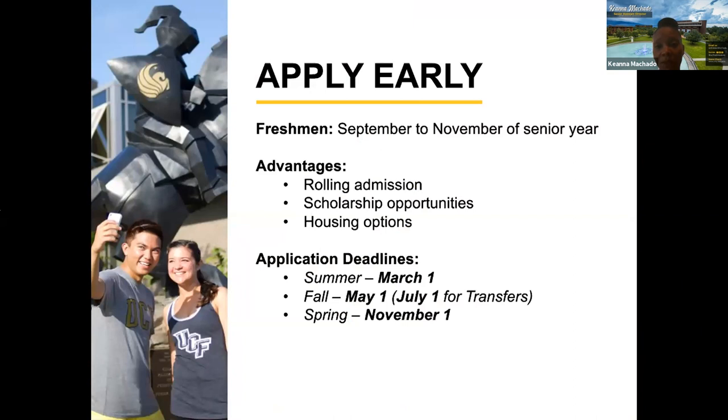So the best piece of advice that we can give to a prospective freshman is to apply early. For us, that means about September to November of the senior year. Here at UCF, we do have a rolling admission process. It means that we don't have a specific cutoff date or time frame by which we'll make all final decisions on the application. Essentially, when the committee begins to review applications, they'll continue to do so until we've met our enrollment goals. That does allow you as an applicant the opportunity to also continue to get us updated information that can strengthen the application for admission.